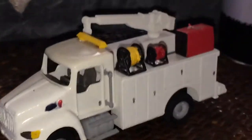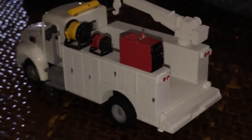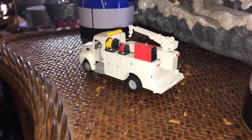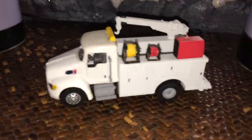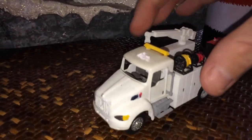And the level of detail is just far out. So this one I did not custom order to specifications. I bought it as a service truck, though. Sorry about my finger out there. I am looking to get a T370 crew cab.